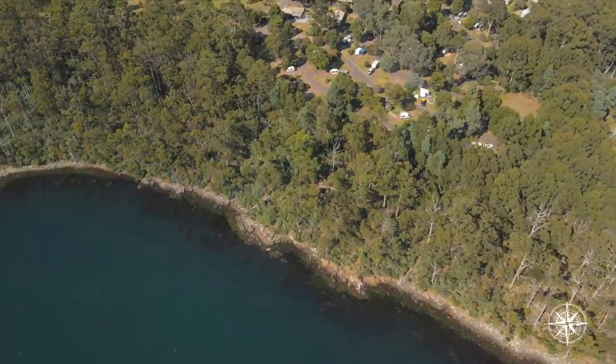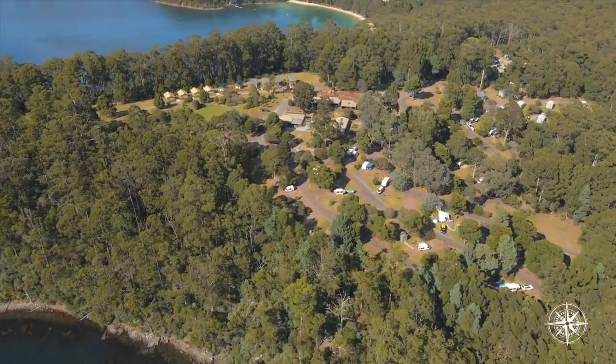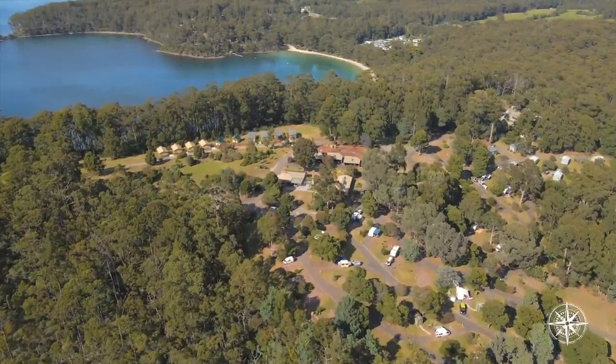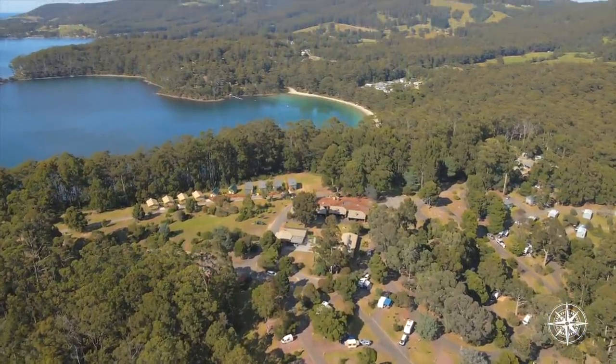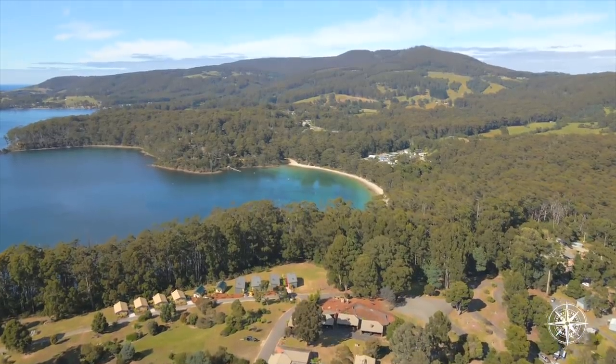Loving our time here at the NRMA Port Arthur Holiday Park. It is set amongst this beautiful natural Aussie bushland, 40 acres, abundant with wildlife, and it's in fact part of the World Heritage listed Port Arthur site. So quite a unique place to stay, and you're close to all of the action.